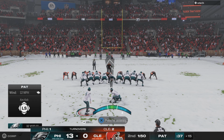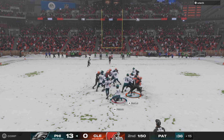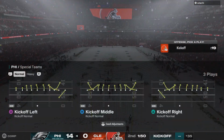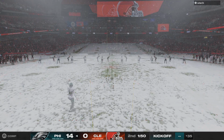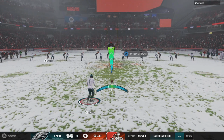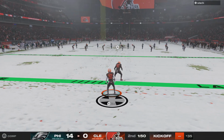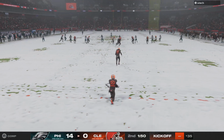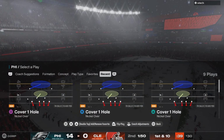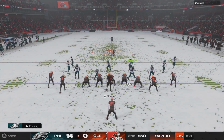Elliott on now for the PAT. He's got it. And the Eagles move out on top, 14-0. So following the score, here comes Elliott to kick this one away. This one is fielded in the end zone, but he will not bring it out. It's a touchback, and this drive will begin at the 30-yard line.